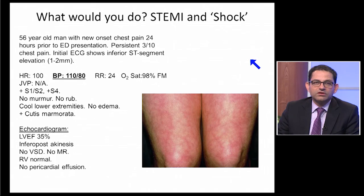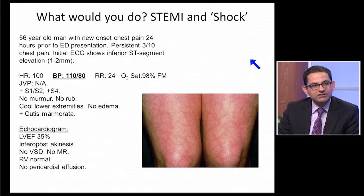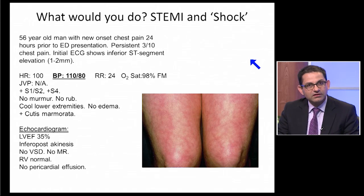So I think one of the questions that comes up is whether or not this is cardiogenic shock. And I think maybe I'll just ask the group here as to whether or not you think this is cardiogenic shock, just based on this exam and how you might proceed forward in terms of the management of this patient.